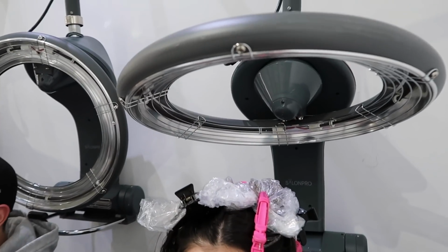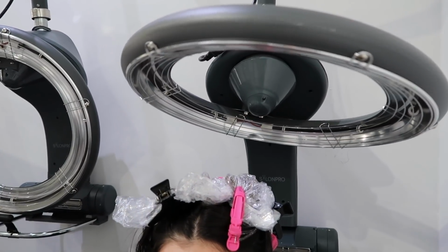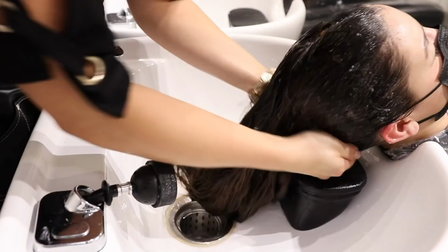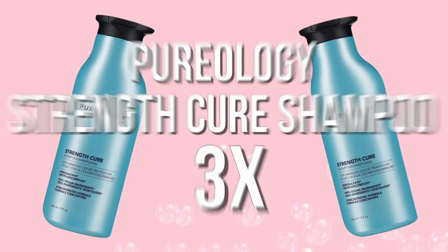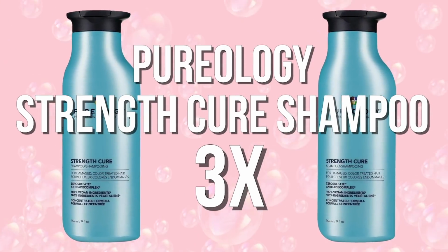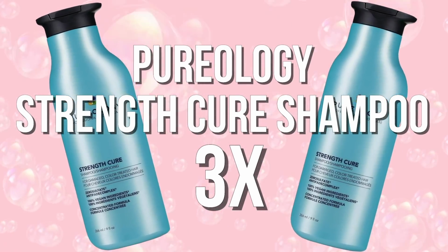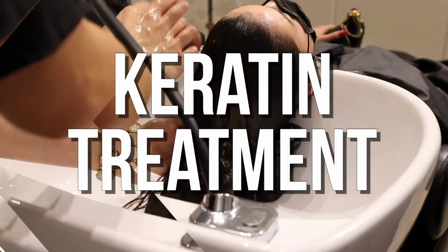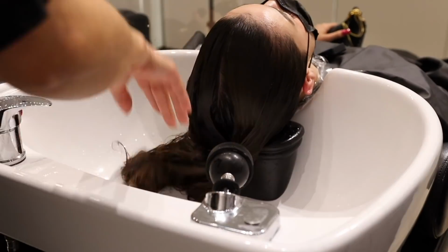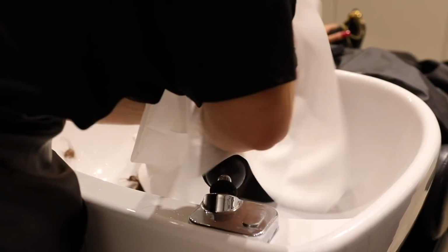I sat under the rotating heat lamp again for 30 minutes and then I went back to the hair washing sink. Then she shampooed my hair once again 3 times using the Pureology Strength Cure shampoo, and she did not use any conditioner. And this step was in preparation for the keratin treatment. Yes, I got a Brazilian keratin treatment.